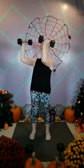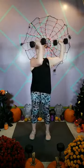You should feel a big squeeze. We've not done this one before. Right through here as you bring it across. Again, you don't need a heavy weight here. I don't even know that I'll do 10s next time. In fact, I don't think I will. It's a small kind of movement, but you can get a really good squeeze by bringing that arm across the body.